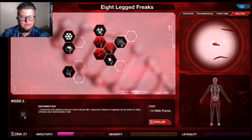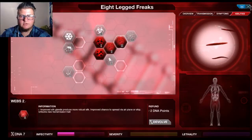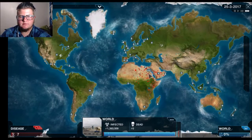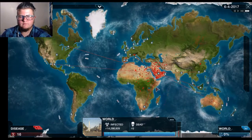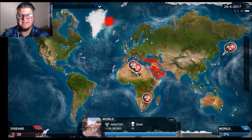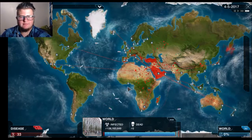Webs 2. Improved silk glands produce more robust silk. Improves chance to spread via airplane or ship. And then I need to get cold and the drug ones afterwards. Spread, my little pretties. Spread. That's a little creepy.